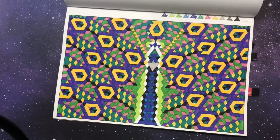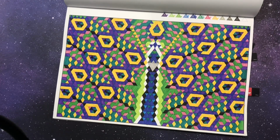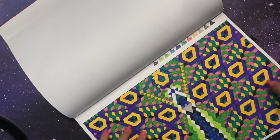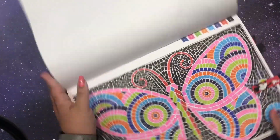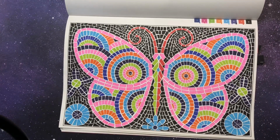Oh, another bird in a row! The peacock! Not much to say about that. Didn't really enjoy doing this one. This was a lot of peacock. I apparently made a mistake there too. Now I can see it in the camera. So we'll just move on quickly. This is the butterfly. I didn't realize how many this direction ones I had done. The butterfly.